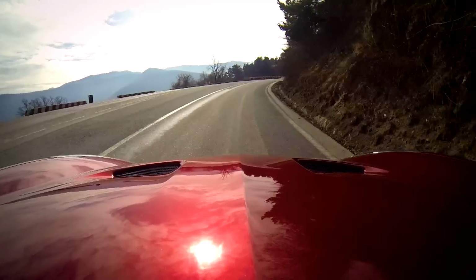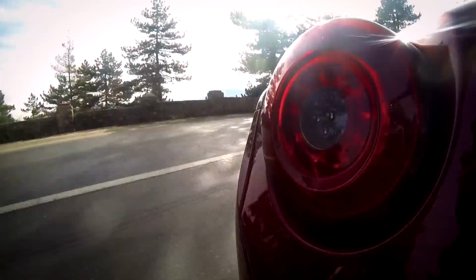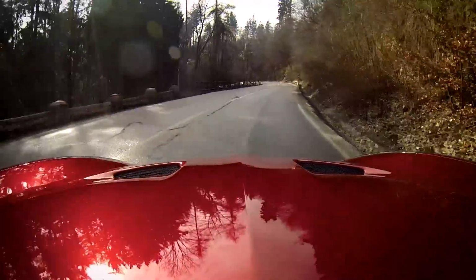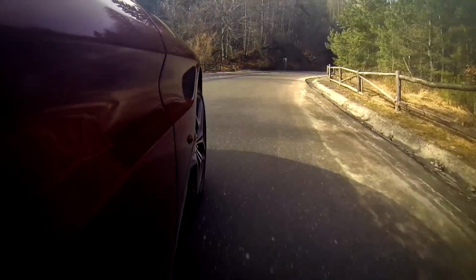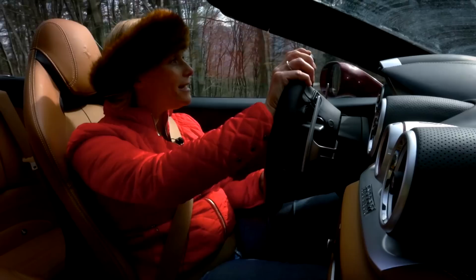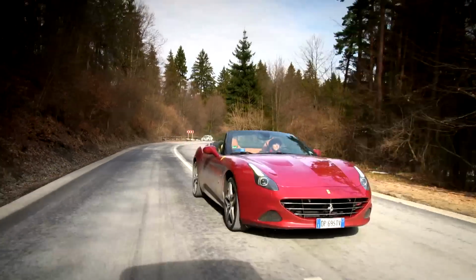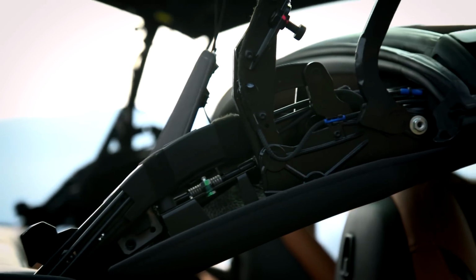To answer that question, I've brought the car to some testing mountain roads. The basic ingredients are the same. It costs around £150,000. There's a V8 up front, me in the middle, and it is rear-wheel drive. So on these twisty roads just outside Brasov in Romania, it lets you drive like a rude boy whilst looking like a supermodel. It's still impressive at a standstill too, as the folding hardtop transforms the California from coupe to convertible and back again in a matter of seconds.